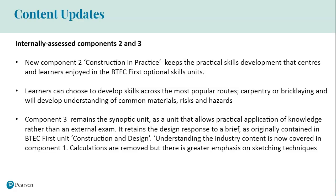We've designed this award to make it as easy as possible for you to transition from your current delivery of the First Award with confidence, or if you're delivering Tech Awards for the first time, you'll find the content clear and easy to interpret. The units increased from 30 hours to 36 to reflect the change in the qualification structure, going down to 3 units.